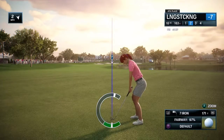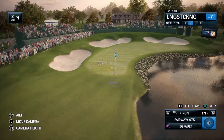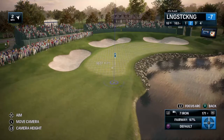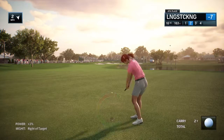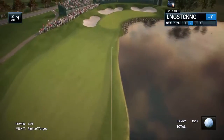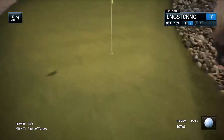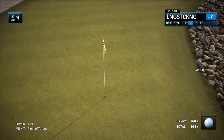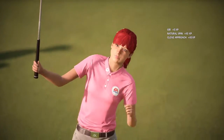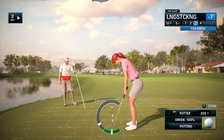Second shot, good look at the green. Appears to be tracking well. Well, that is an exceptional shot on the green and in position for a birdie. Yeah, it's a formality now. Settles in over the putt.